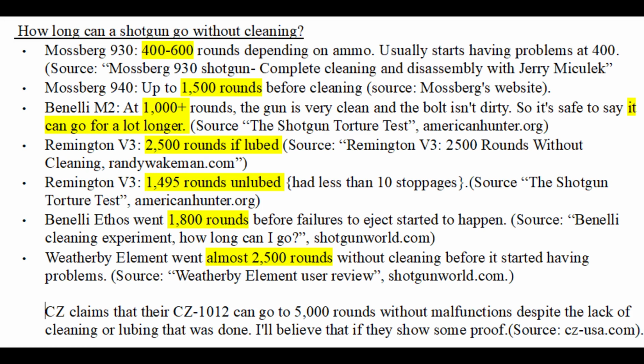Remember how I said that I liked the V3 design? This is one of the reasons why. Conventional gas-operated shotguns tend to be dirtier and very dependent on the gas ports, plus the gas seals being clean, which is why they generally require more cleaning and attention than inertia shotguns that have none of these problems.